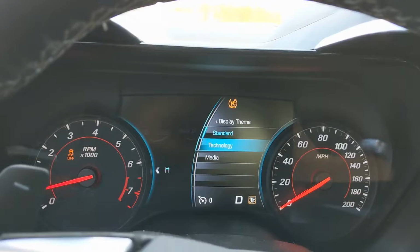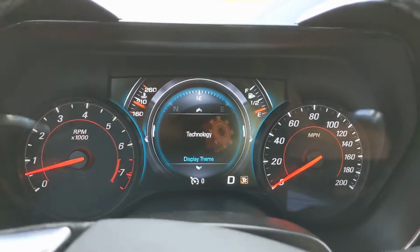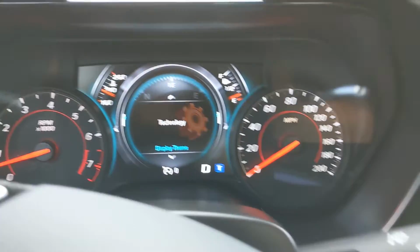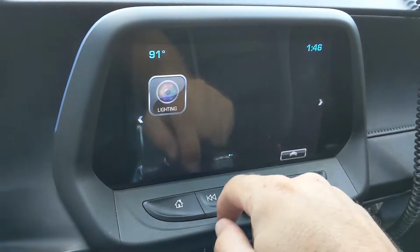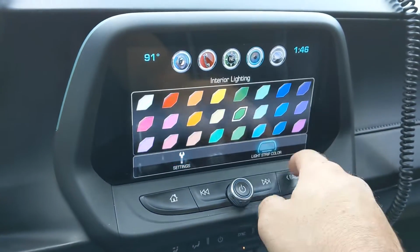It gives me the most room in the center. Turn those lights off for you. So we'll put it in touring mode for the car wash, and you can see that these lights will all change. The backlit color will change. There's lights in here, there's lights there. Show you the light modes. So here's all the lighting you can do. You can change it to link to drive mode or all these colors.